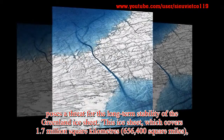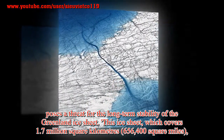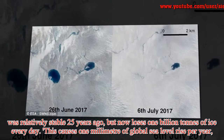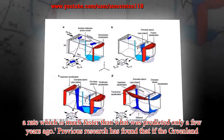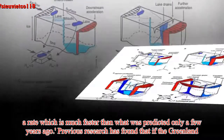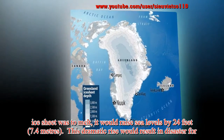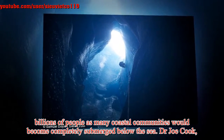This ice sheet, which covers 1.7 million square kilometers (656,400 square miles), was relatively stable 25 years ago but now loses 1 billion tons of ice every day. This causes 1 millimeter of global sea level rise per year, a rate which is much faster than what was predicted only a few years ago. Previous research has found that if the Greenland ice sheet was to melt, it would raise sea levels by 24 feet (7.4 meters). This dramatic rise would result in disaster for billions of people, as many coastal communities would become completely submerged below the sea.